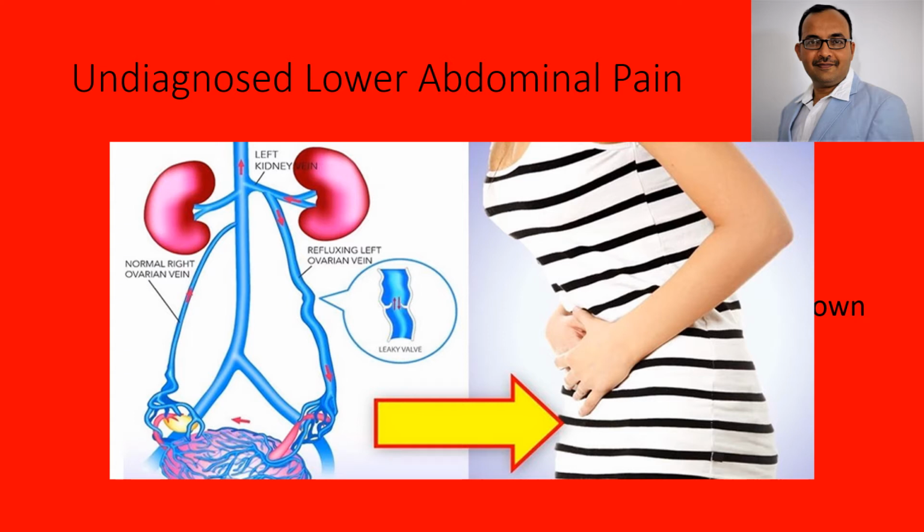The pelvic region has a vast venous network, and most of the time, because of multiple pregnancies, the valves of these pelvic veins fail. Because of this damaged valve, reflux starts in these pelvic veins, and because of this reflux, the pelvic veins dilate and the pressure inside them increases, which leads to inflammation. And depending on which organ is involved by this dilated refluxing vein, symptoms start.